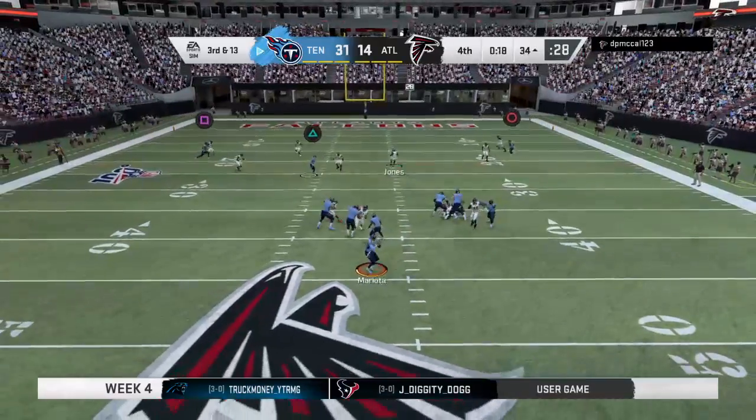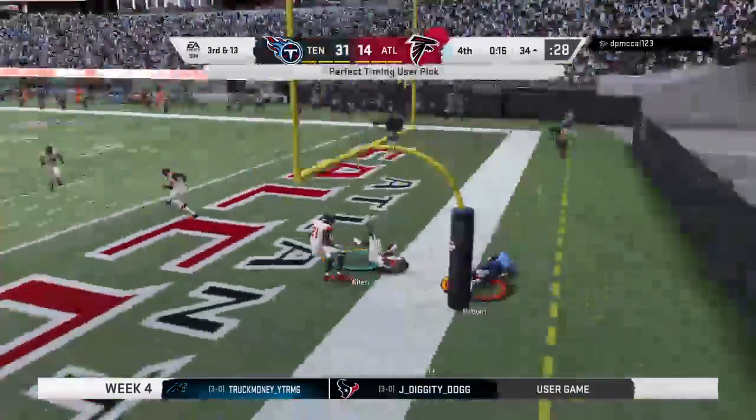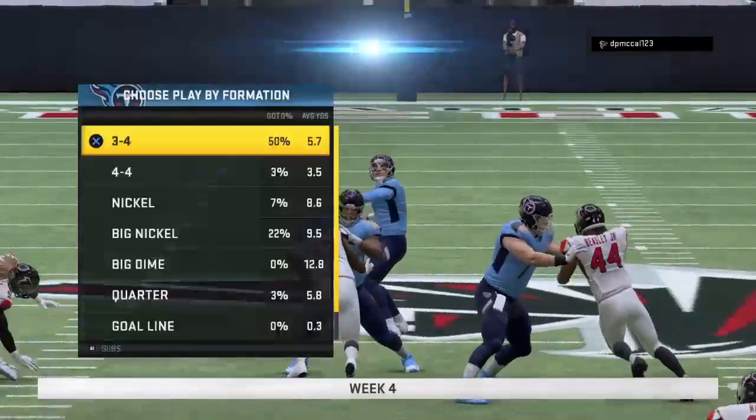Third and long here for Mariota. He lets this one fly toward the back of it. And this is going to be intercepted. Ricardo Allen with a pick.